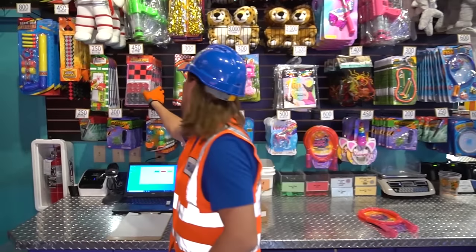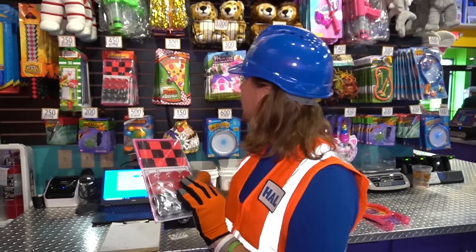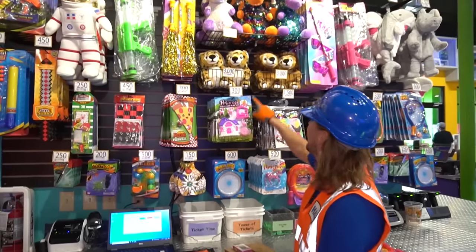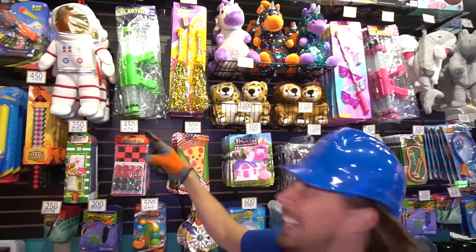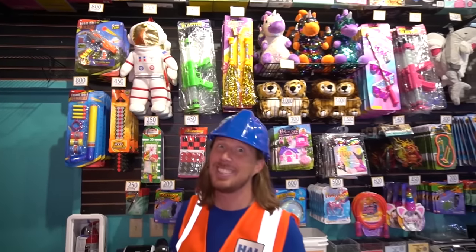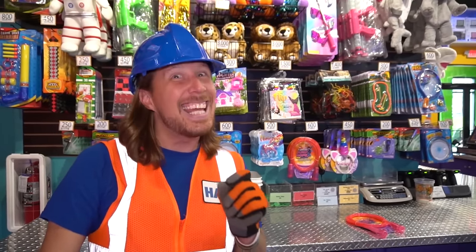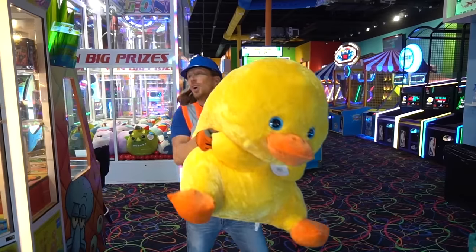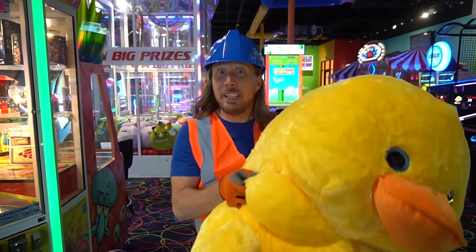Oh, look. They've got checkers. I do like to play checkers. Let's see. Oh, and look, they've got stuffed animals. Those are really cool. Even an astronaut. That's really awesome. But you know, there was something that I was really looking at when I came in, and I think that's what I want. That's what I'm gonna get. Oh, well, I got what I wanted. I wonder if this can fit in the bathtub with me.